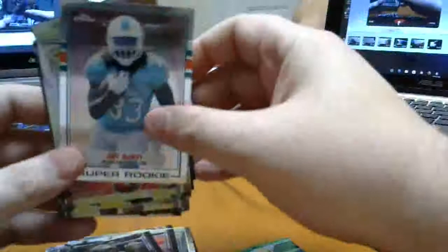Shane Carden, these are not numbered. They're not numbered on the back. Vincent Jackson, Derek Carr, super rookie Jay Ajayi. David Johnson, J.J. Watt, C.J. Anderson, Randy Gregory, X-Fractor, non-numbered, rookie for the Dallas Cowboys.